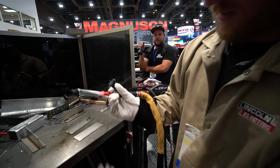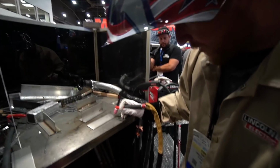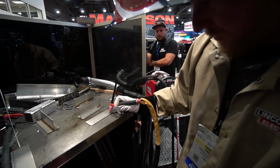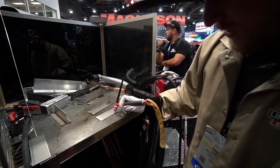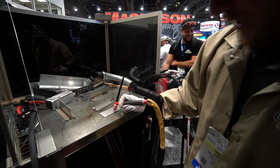So, sharp tungsten always. If you touch it, you've got to change it, sharpen it again. So you want to start less than an eighth of an inch off the plate, and I'm going to have you just practice holding that and just go. Just keeping the arc tight. Use that edge as a guide, so that way you're going along that edge.